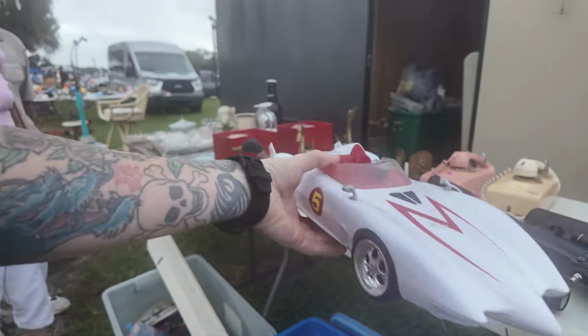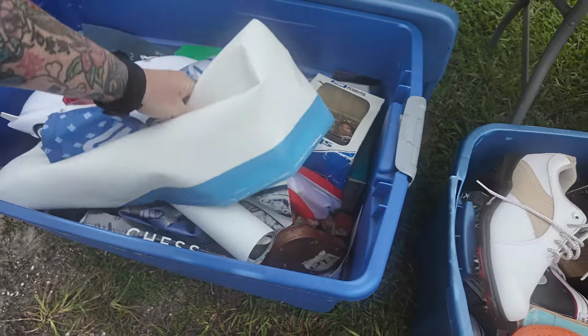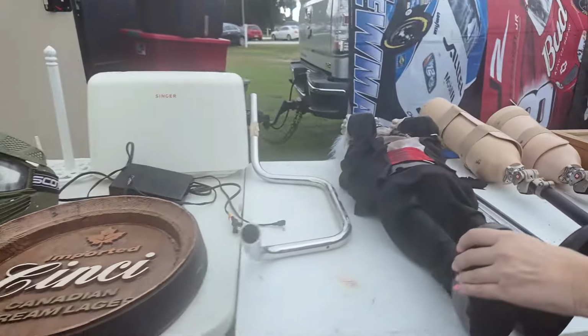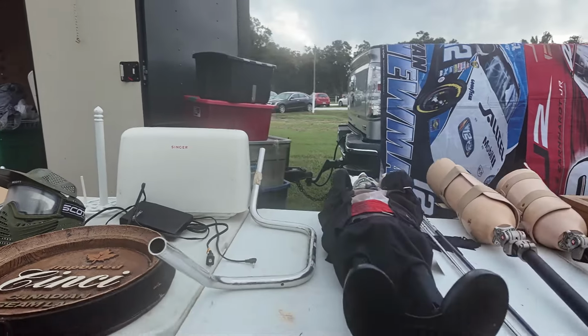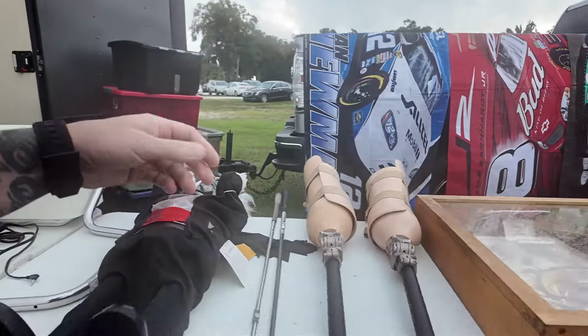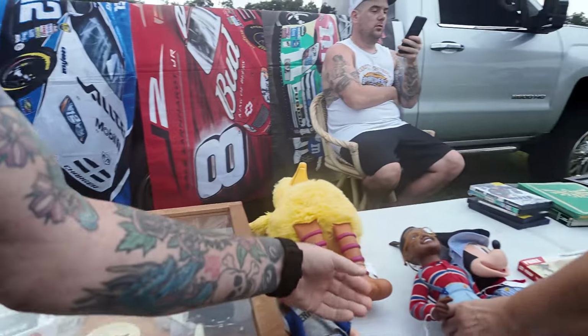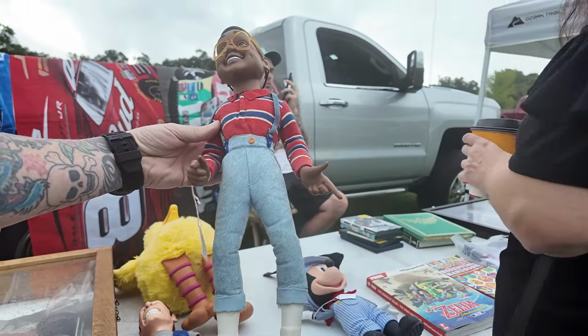Yeah, it looks like the Mach 5. That's pretty decent. Yeah, this guy. Look at these little Chuck Taylors. Little Phantom of the Opera guy. Oh, he's not even little, he's big. Prosthetic legs? Yeah. Jeez. Big Bird. How about Urkel for you? Oh, nice. This is Ernest. Freaking Urkel, man.